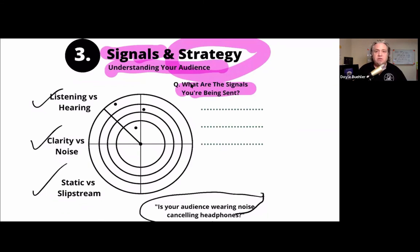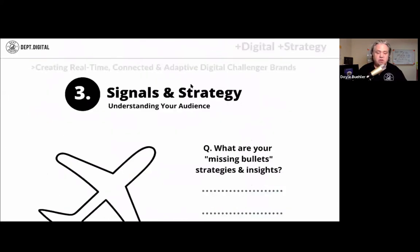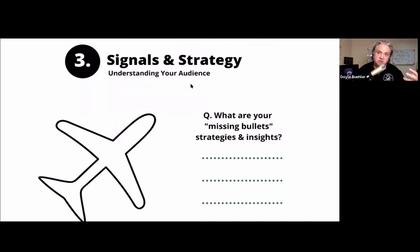So what are the signals you're being sent? Please, if you can, just quickly throw in one or two in the chat box. What's your audience telling you? Because if we don't understand that, we can't really move forward, because we can't create that plan going forward as well.